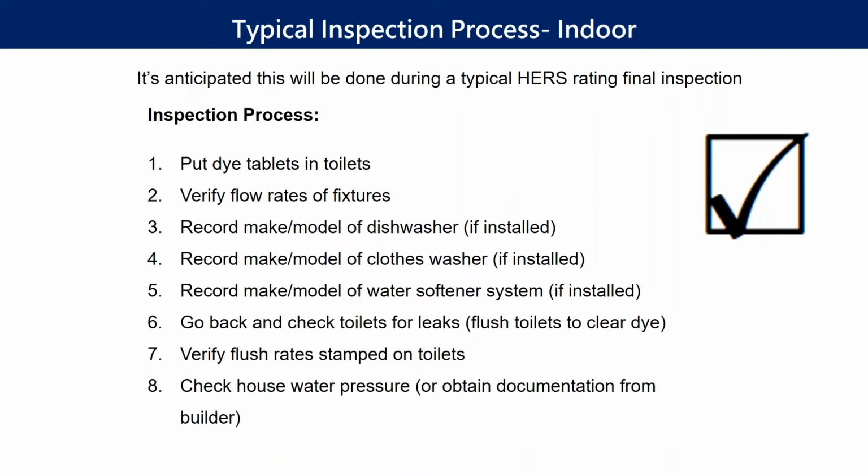And if there's a water softener system installed, record the information off of that. Then you go back and check the toilet, see if there's any leaks, flush the toilets to clear the dye, verify the flush rates that are stamped on the toilets, and then check the whole house water pressure.